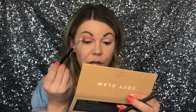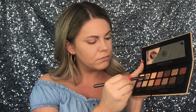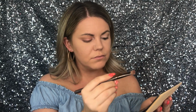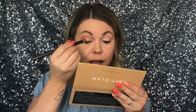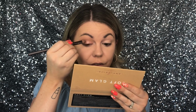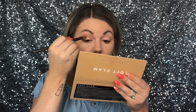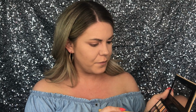I'm going to take that blending brush and just blend that crease a smidge. And then I'm going to go in with that shade Glisten, which is kind of a goldy, champagne-y kind of shade. And I'm going to pack that on the center of the eyelid. And then I'm just going to deepen up that outer corner just a smidge more by taking Sienna.